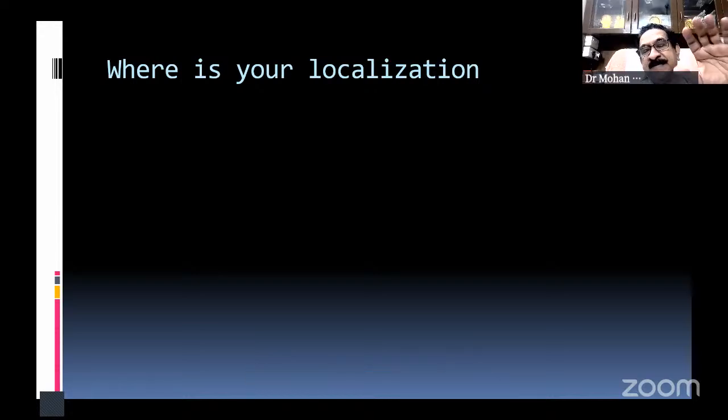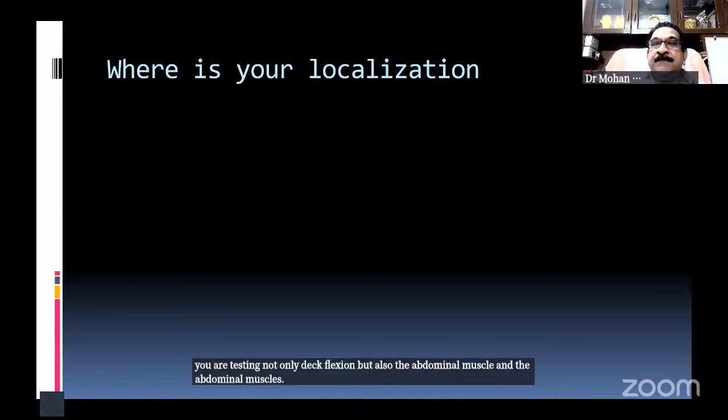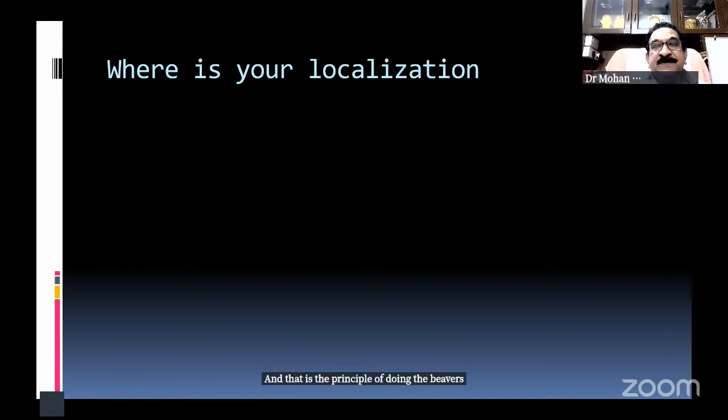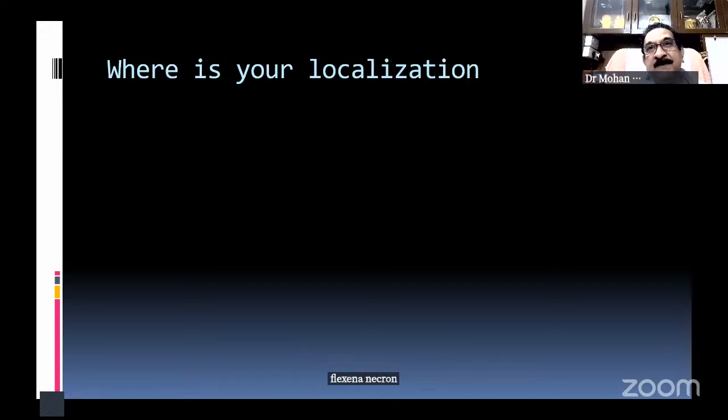Now, suppose you examine the neck flexion in the lying position. You are testing not only neck flexion, but also the anterior abdominal muscles. Because on lying down, the anterior abdominal muscles contract to prevent the thoracic cage going upward when you flex the neck. That is the principle of doing the Beevor sign. In the Beevor sign, we ask the patient to flex the neck only, but you're looking for the abdominal muscle contraction. So here his neck flexion appeared weak probably because the abdominal muscles are also weak.